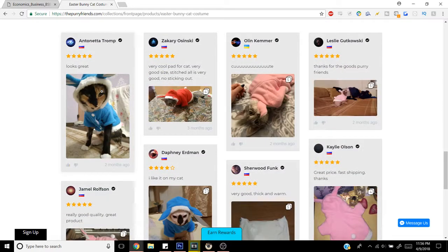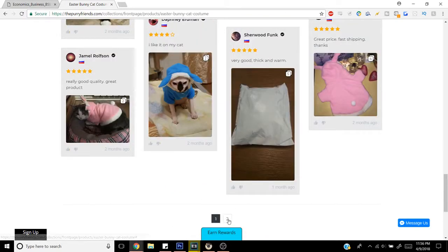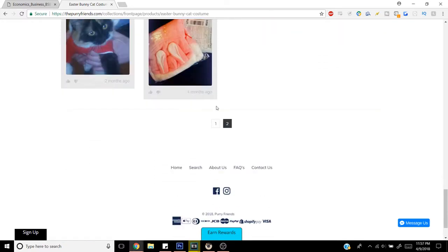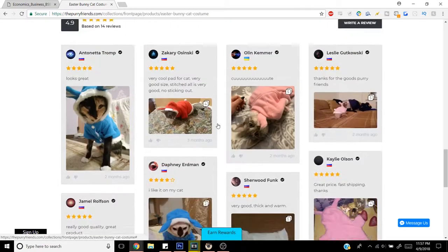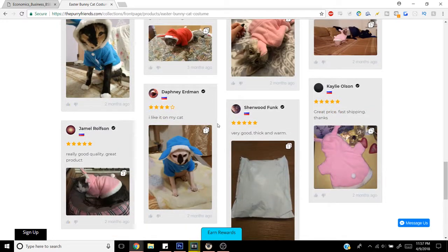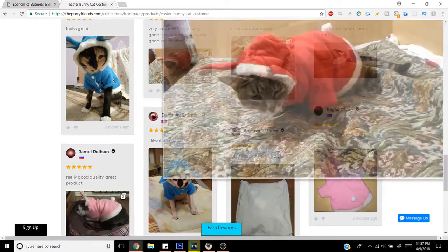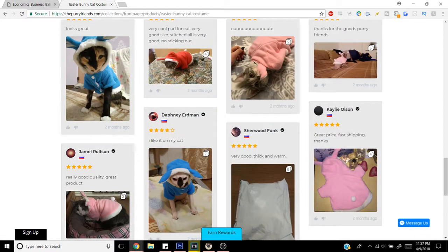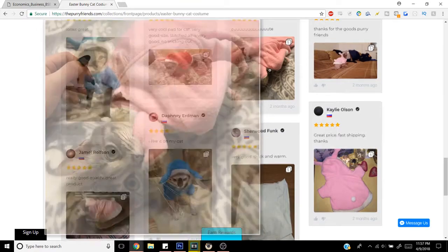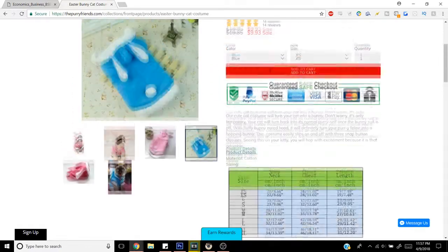Then down here you've got some reviews, which is awesome. You have only the ones with pictures, unless you have the text ones over here. Yeah, you got all picture reviews, which is great. That's always what I do when I import reviews. I always just keep the picture ones because, like I said, people don't really like to read text. They like to actually see it. And when it's such a visual item like this, they really like to see how it's going to look on cats. So having all these cute cat pictures is going to be awesome. So yeah, this is a fantastic product page.